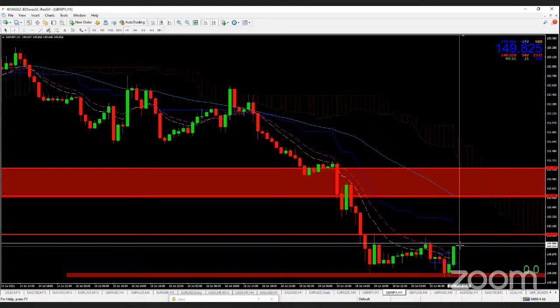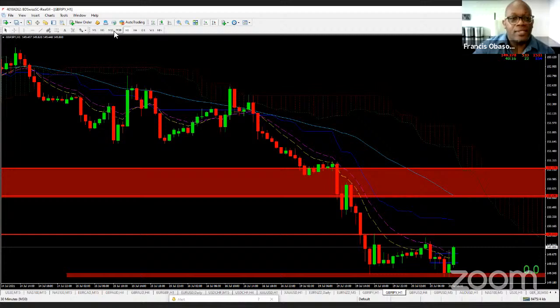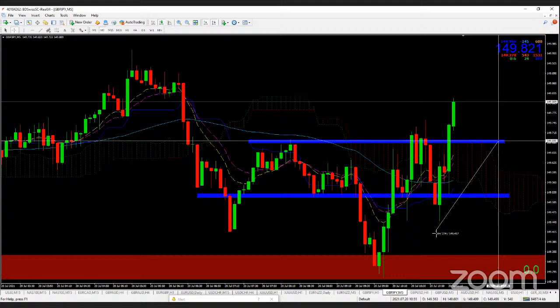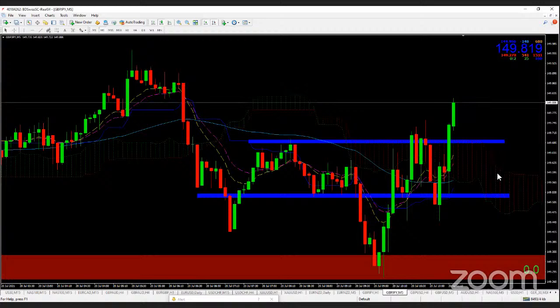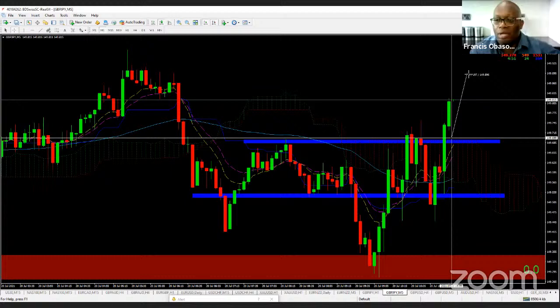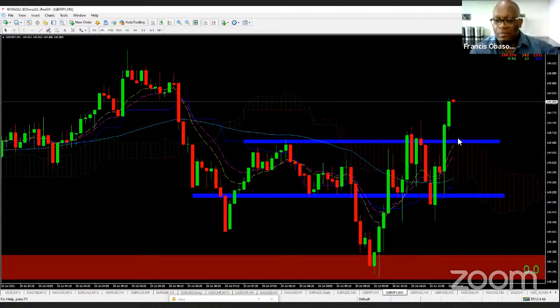We just want to avoid fake outs today, guys. We want to avoid fake outs. So what I intend to do, if this pulls back to here again, I'm going to be getting in. If it comes back as low as here, if it comes to touch this point again or close enough, I'll be buying to take it up to target here.